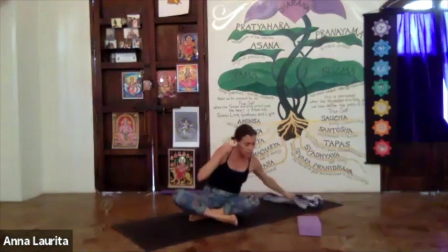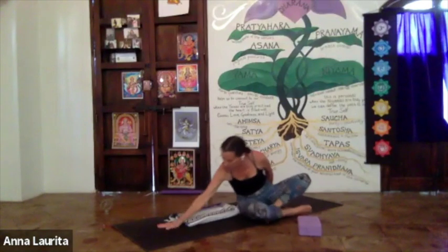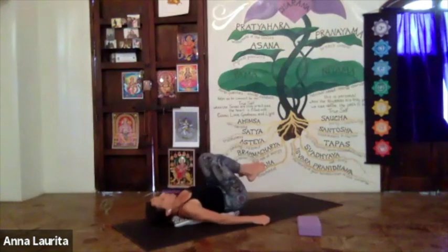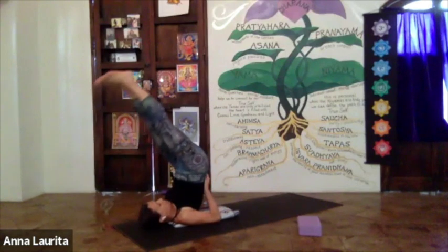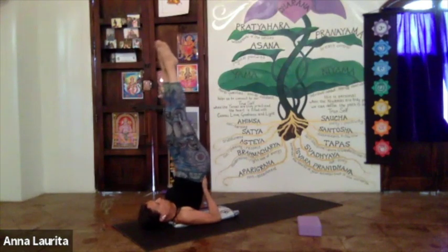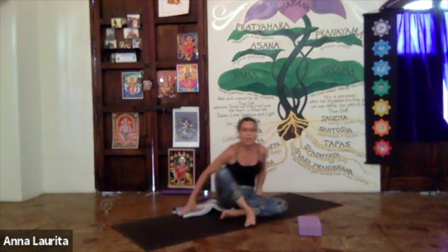Otherwise, shoulder stand. So my blanket is here, my head is here, and I'm going to lay back on the blanket and bring the feet to Halasana, and then lift. We are here for 3 minutes today, so find the appropriate posture for you. Chin is touching the throat. Choose which one you'd like and stay and inquire within.